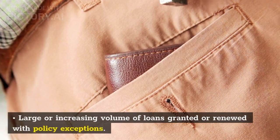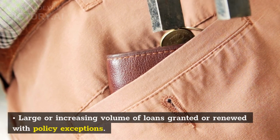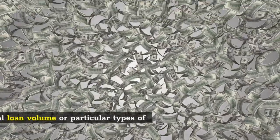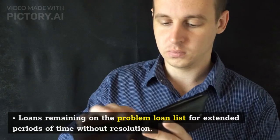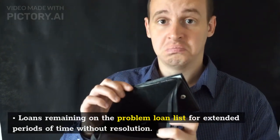Large or increasing volume of loans granted or renewed with policy exceptions. Large or increasing volume of credit/collateral exceptions. Rapid growth in total loan volume or particular types of lending. Loans remaining on the problem loan list for extended periods of time without resolution.